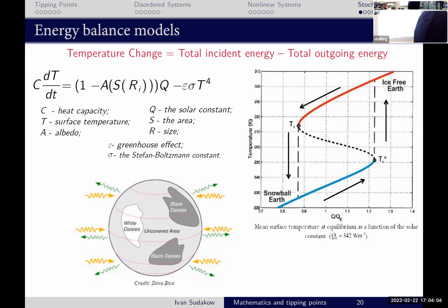So I have two questions from online that I need to read. The first one is, can fractal dimensions also be used as a measure of biodiversity and therefore used to understand critical thresholds and transitions in ecosystems? And then I'll ask you the other one later because it's not related.